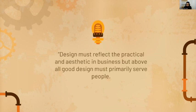First of all, I want to start with a brilliant quote from Thomas J. Watson. He said that design must reflect the practical and aesthetic in business, but above all, a good design must primarily serve people. So why do we design, by the way? There has been so much designing and updating of things which already existed maybe 1,000 years ago. We keep on designing to improve things, and our main goal is to serve people.